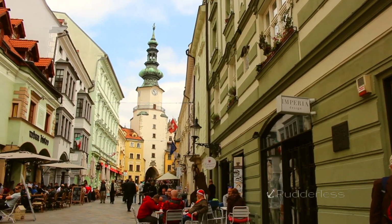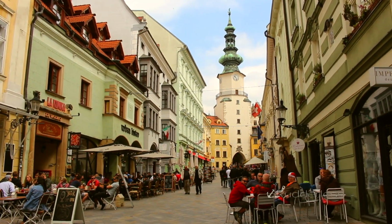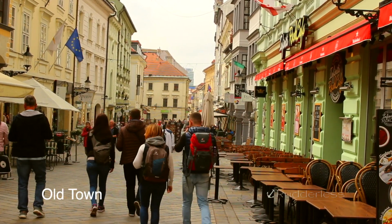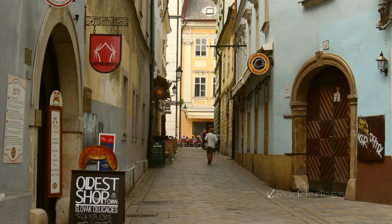The old city is a maze of cobblestone streets, mostly limited to pedestrians, with an extensive selection of cafes, pubs, and restaurants with outdoor seating designed for people watching, which, by the way, is what I absolutely love doing.